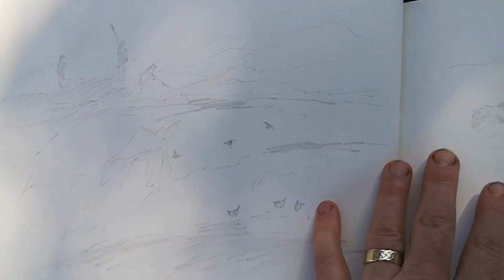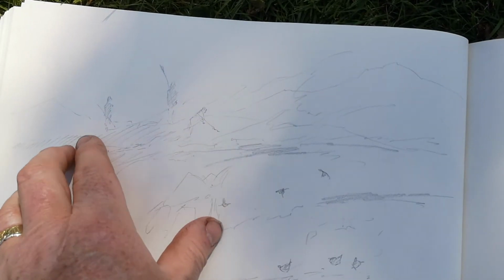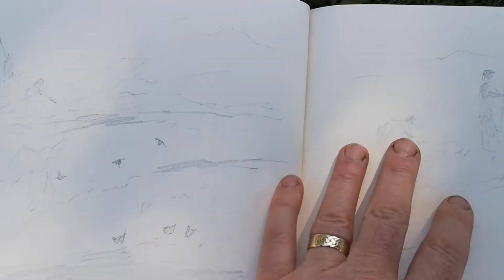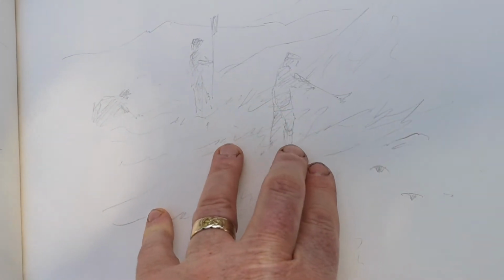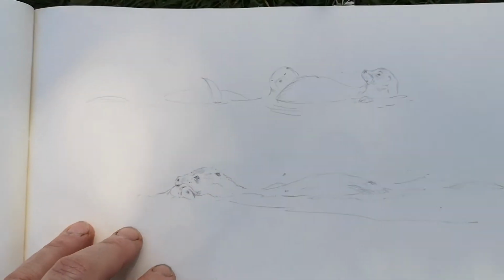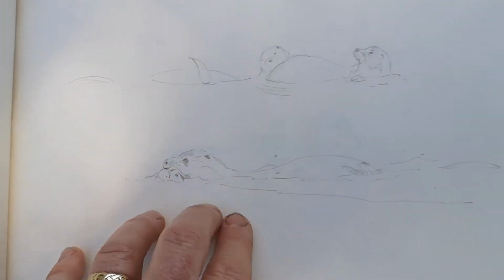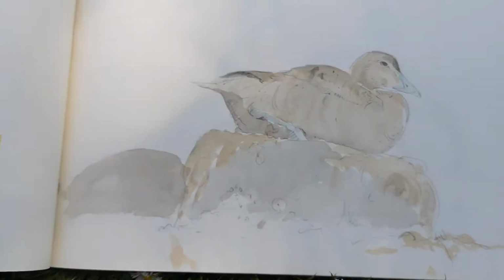And again, this was a moor burn, heather burning, and estate workers controlling the blaze as birds flew around. This was just, again, a studio piece from other field notes, just trying to work out the composition. Whereas this one is a field study. Otters playing around when I'd caught a fish.